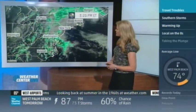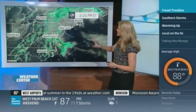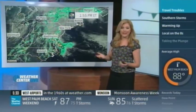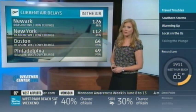So here's a look at where we do have the rain coming down. We've had some flooding issues as well in the western parts of Maryland. So keep that in mind if you're doing any traveling on the interstates. But again, at the airports, definitely check ahead if you're expecting a loved one anytime soon.